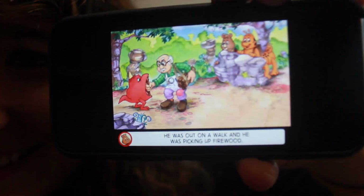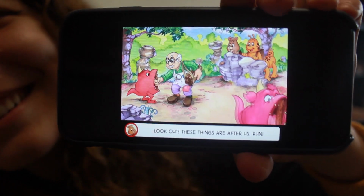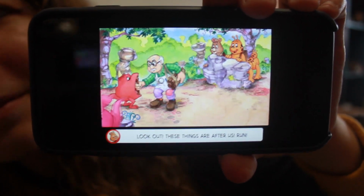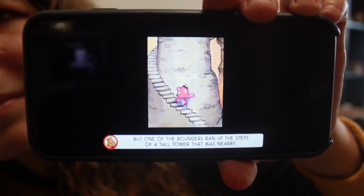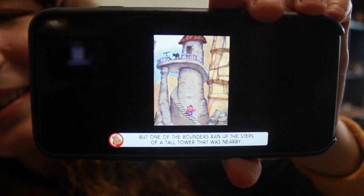Oh my god. He was out on a walk, and he was picking up firewood. Look out! These things are after us! Run! Okay, that's kind of funny. We didn't know it then, but one of the bounders ran up the steps of a tall tower. Look at that pan and zoom, dude.